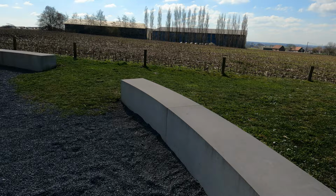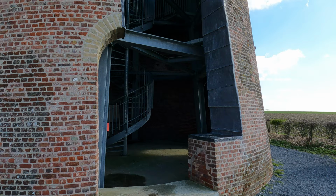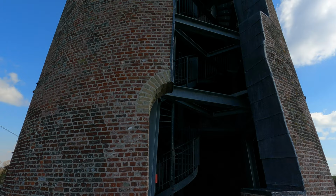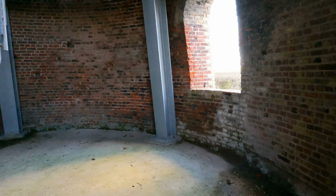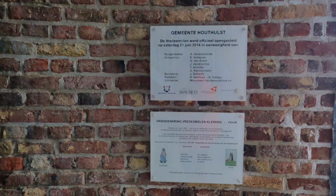So this is the tower we're gonna climb. Wow, there were lots of stairs. A lot of stairs. I have to go very slowly with my foot. But well, we have time. Let's get in here. Look at that. Oh, there's a counter here to count how many people come in. This is fun.